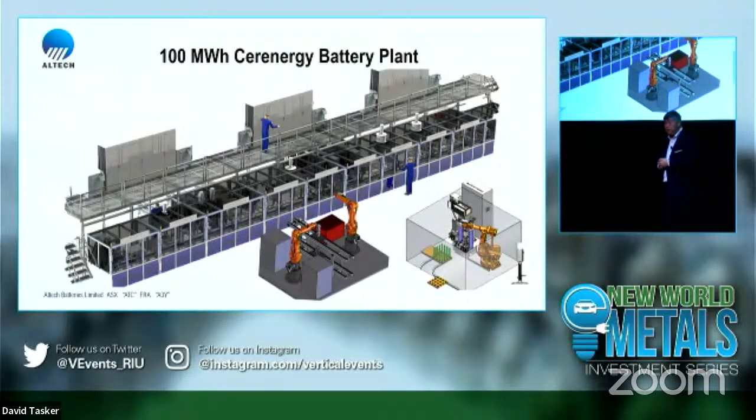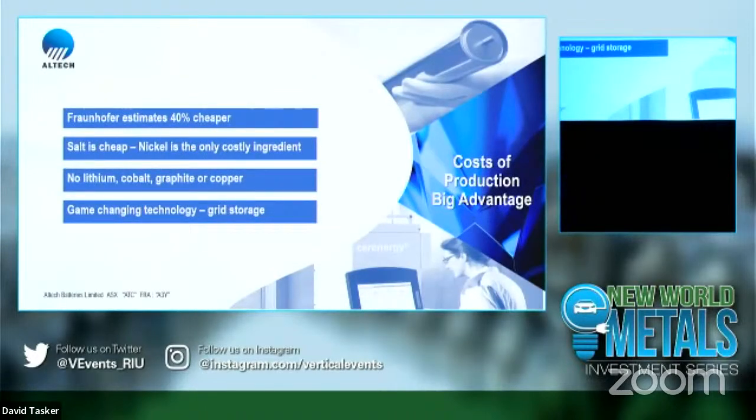So what does a battery plant look like? Well, we have to produce one of these from scratch, one every 45 seconds. So something like 480,000 of these units a year, very much automated and robotics. And Germany is the best place to do that because they have a lot of technology. What were the battery costs? About 40% cheaper. Why? Because we don't have any lithium, cobalt, we don't have any graphite, we don't have any manganese, and we don't have all those critical materials.